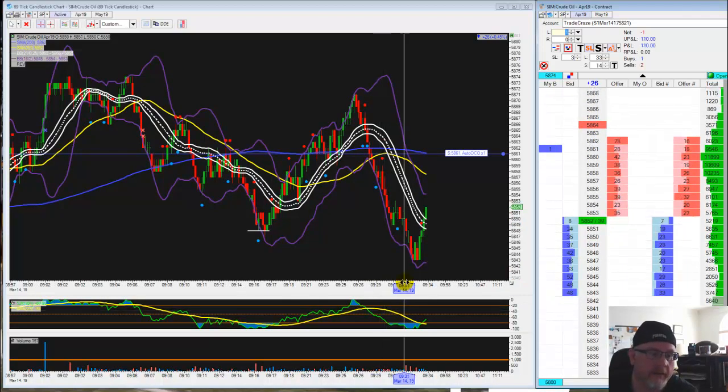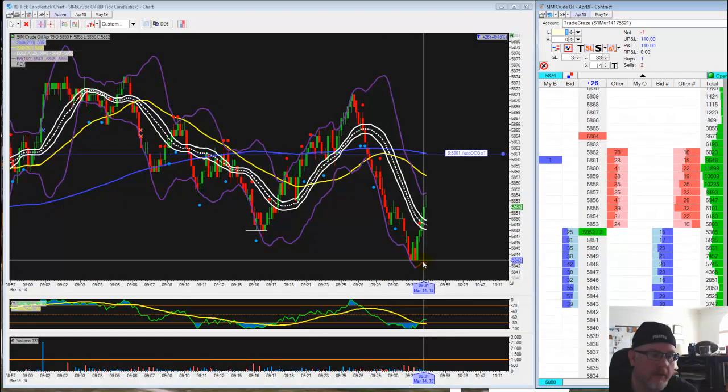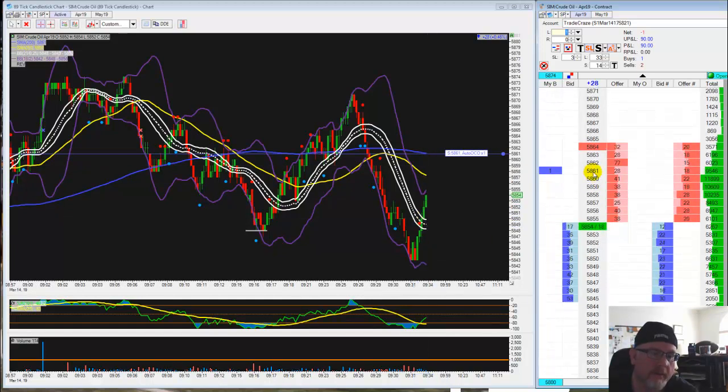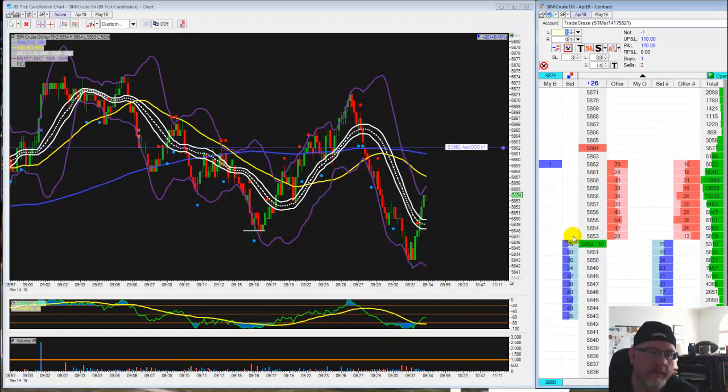This is how I trade all the time. Once we bust this new low and it doesn't shoot through, I don't know which way the market wants to go, but I definitely want to protect the trade. So if it does run me out at 61, we can protect plus 2 ticks here.